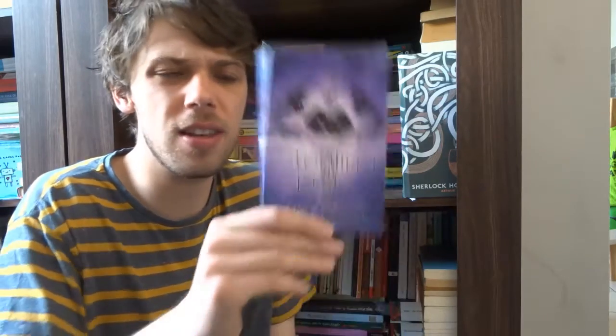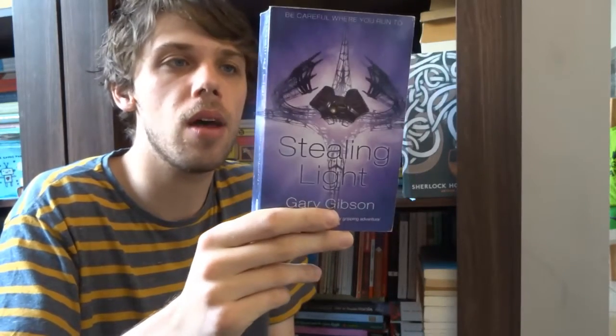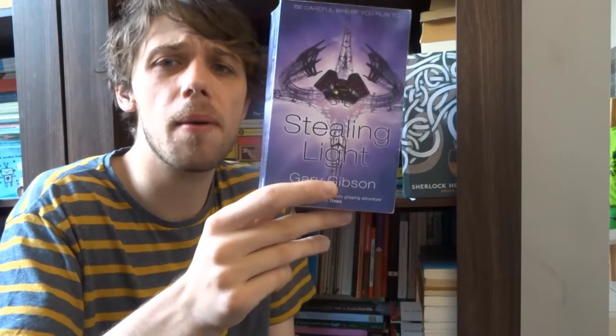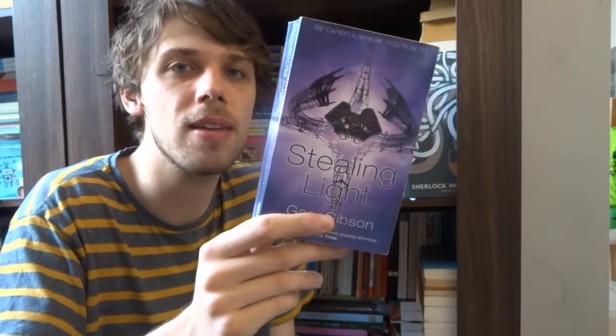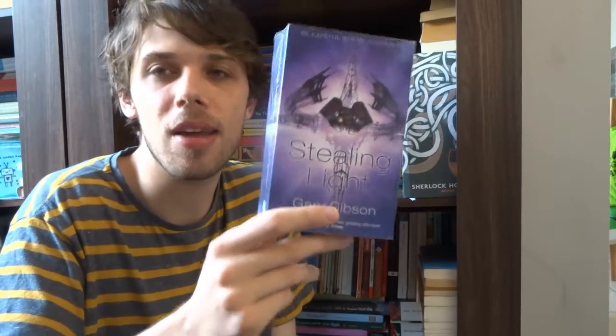Then we have Stealing Light by Gary Gibson. I haven't read this. It sounds really interesting though. I think this was one of my wife's books from before we were together. It seems to be about an alien race that has a monopoly on faster than light travel, and if humans want to colonise other planets, they need to be in league with this alien race. But then it turns out that this alien race are committing atrocities. It sounds really interesting, and maybe trying to deal with what were current affairs when it was written, but in a different setting, which I think sci-fi tends to do very well.